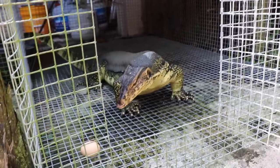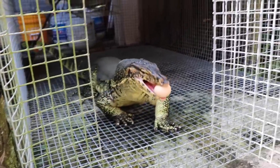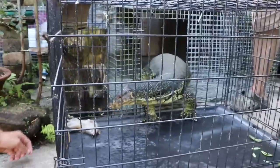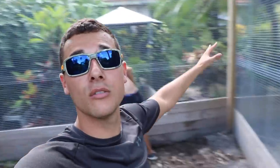And this is our beautiful brand new water monitor. This guy is totally gorgeous. We're going to close up this temporary cage. You guys saw the beautiful water monitor that is actually going in our cage. Now, we have done a lot already.